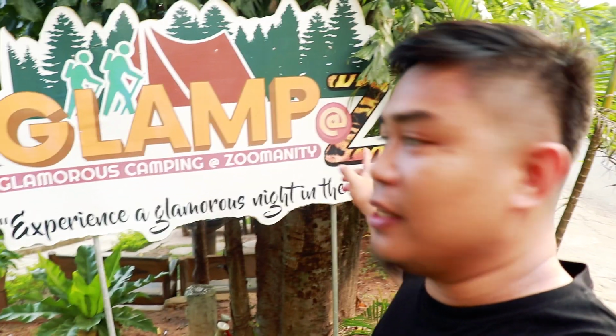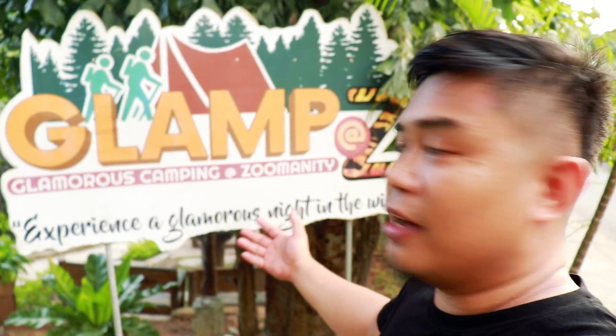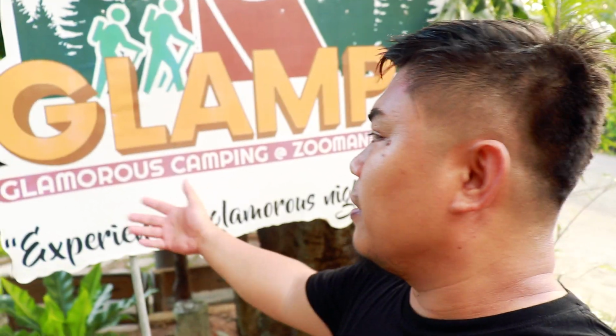Okay, so ito yung pinakabagong amenity dito sa Zoobic Safari. Ito yung Glamp at Z. So, Glamp ay word from glamorous camping. Meron silang, I think there are 3 rooms available here. Iba-iba yung mga pangalan ng mga rooms. We are staying at the Peacock room. Dalawang rooms siya. And tingnan natin yung loob niya.